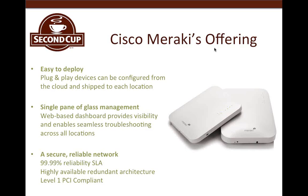Also, you can manage all of your sites from this centralized location. The deployment was the other big one. So for instance, with the old ones, every time we wanted to deploy a new router or a Wi-Fi device, we basically had to set it up, and we needed somebody that was highly trained in order to do the configuration of it.